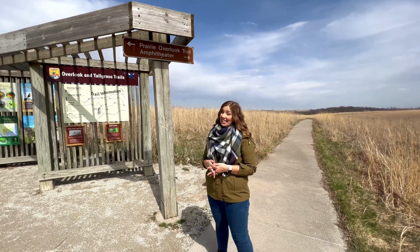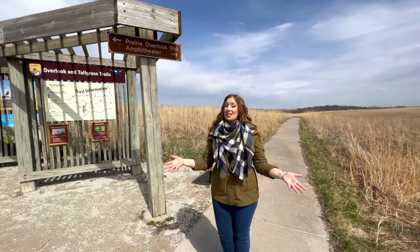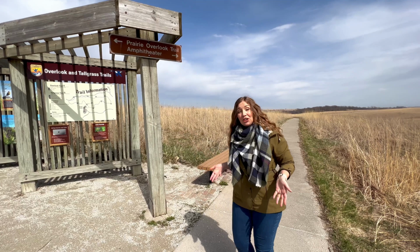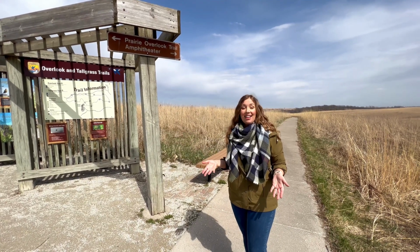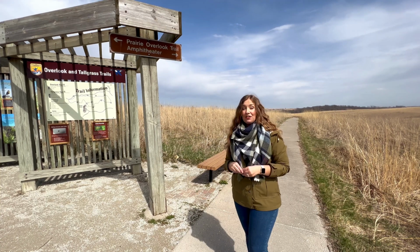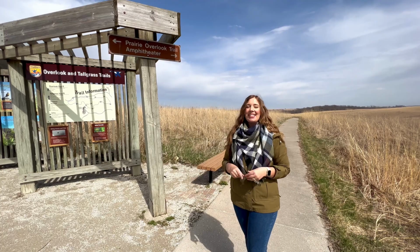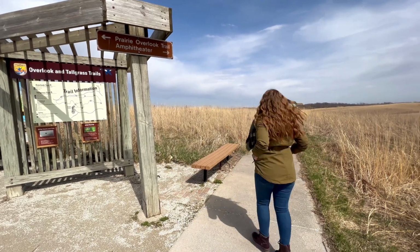Whether you're up for an easy stroll or a more strenuous hike, the refuge has 6 trails open to the public year-round. The Overlook Trail is a gentle half-mile hike starting at the Visitor Center, which makes for a great introduction to the park. And if you're looking for something longer, the Volksport Trail covers nearly 6 miles of tall grass and endangered oak savanna.